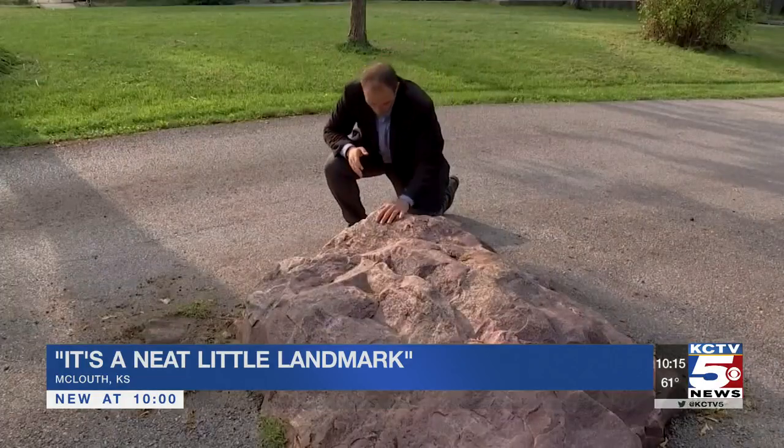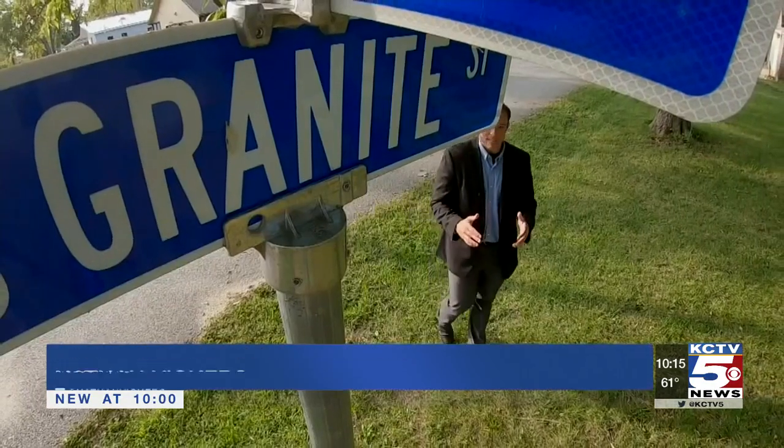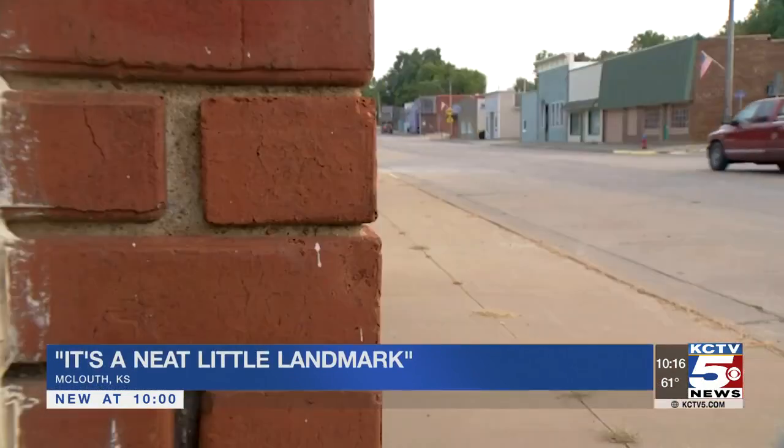Despite the rock's fame, you won't find any commemorative plaques or markers around here. In fact, a lot of people in town just kind of take it for granted. I think people just accept things the way they are, and it's like, that's been there forever, why change it?